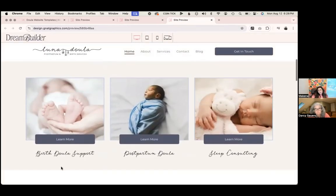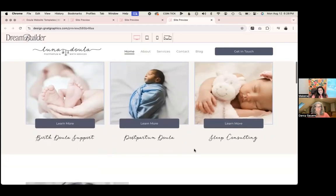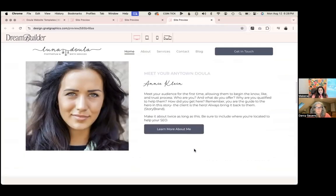And then again, we have this section where you can pick what's best for you: birth doula, sleep consulting, postpartum. It'll lead you right to where you need to go on the services page. We have our about section again.